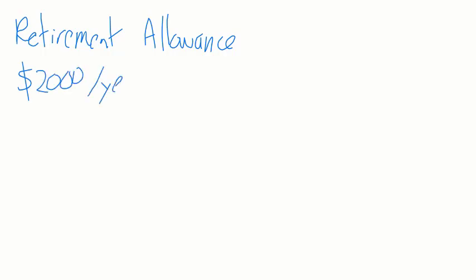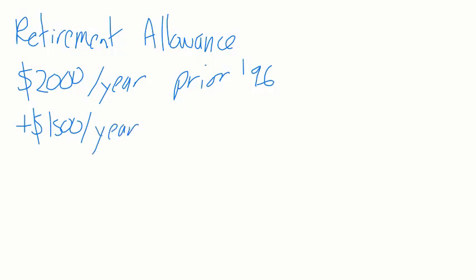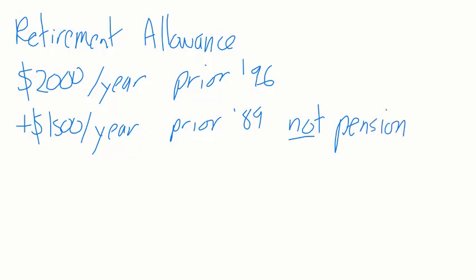$2,000 per year that you worked for this employer prior to 1996. Plus, and you do double count, $1,500 per year that you worked for that employer prior to 1989 that you were not part of a pension, or that you were not pensionable. So if in '88 you were working for the employer and you were not pensionable, you do double count. You count both the $2,000 and the $1,500.